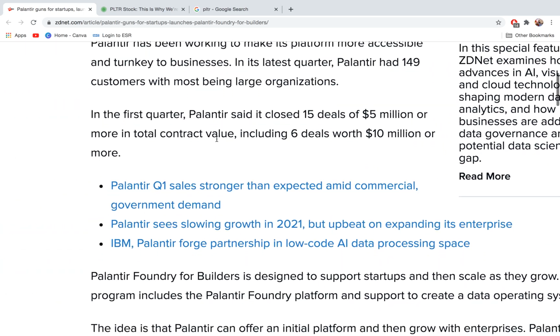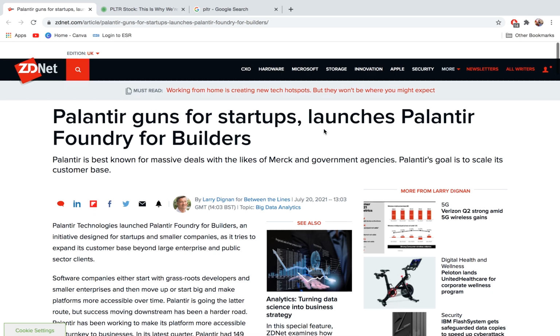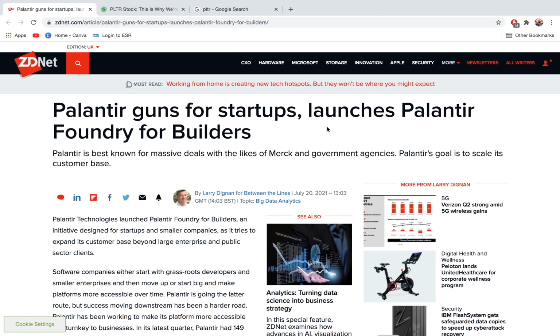First of all, this is quite important. If you have a look here, Palantir said it closed in the first quarter of 2021 15 deals of $5 million or more, and 6 of them were $10 million or more. And as you can see, the revenue per customer is very high, but the number of deals is very low. So I think what's going to happen over the coming years is that the actual revenue per customer is going to go down, but what's really exciting is that the number of deals is going to increase exponentially, because they're launching Palantir Foundry for builders, which focuses on smaller startups rather than only going for large customers who pay a significant amount of revenue per customer.